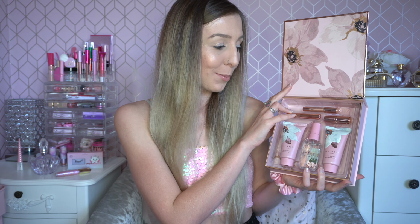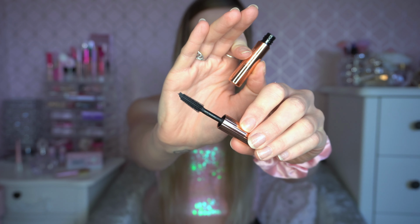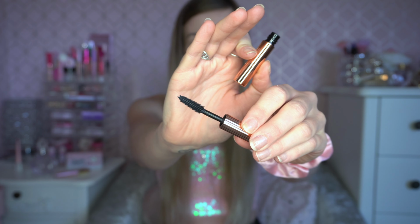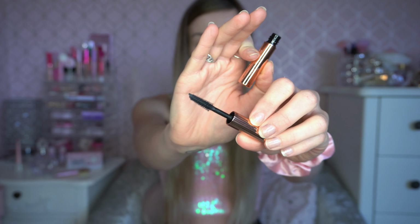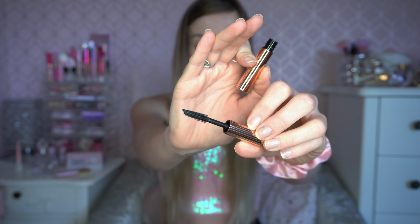It's so cute. That's definitely one for a night out handbag if I ever go out again, but this is really sweet. It's got lovely sort of coppery rose gold packaging, and then inside you've got the little applicator. It doesn't actually say on the box whether this is volumizing or lengthening, but to be honest, looking at those bristles, I think it's both. But this is really cute. I definitely will be testing it in one of my upcoming videos, so keep an eye out for that if you want to see it. That's really nice. I love tiny things.